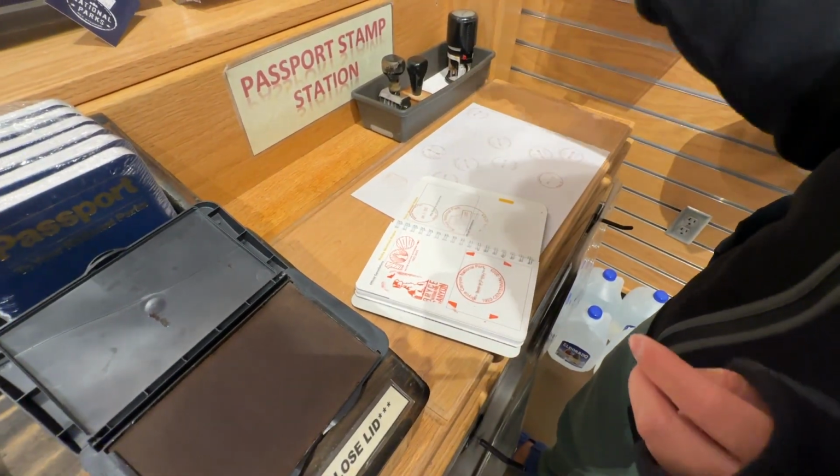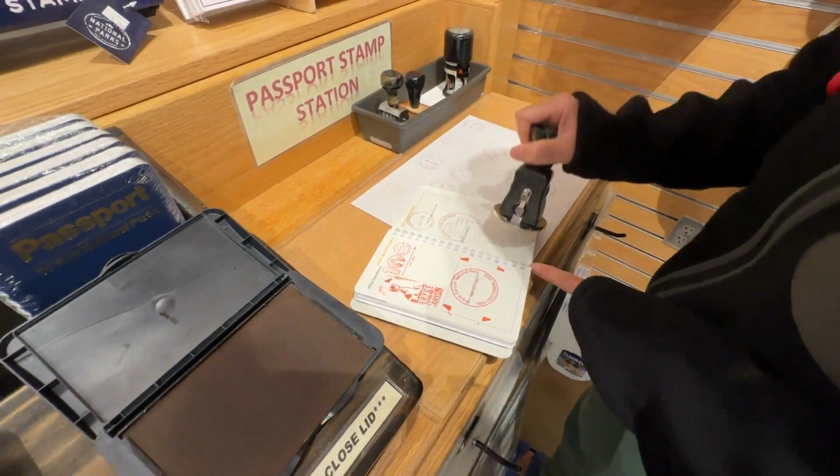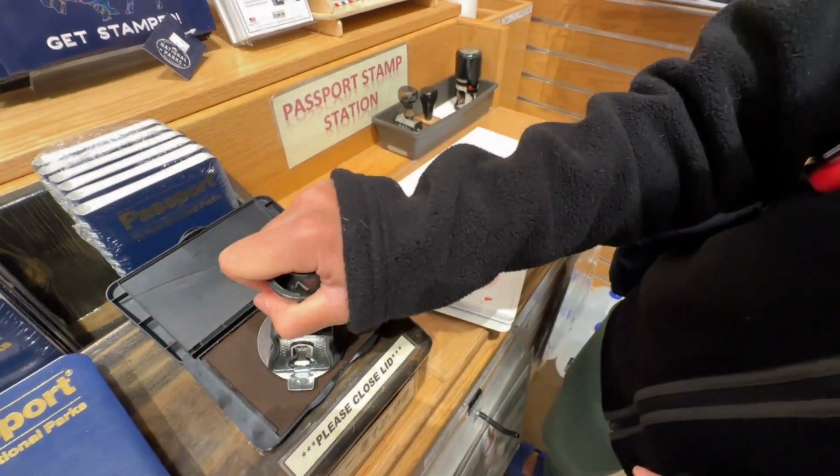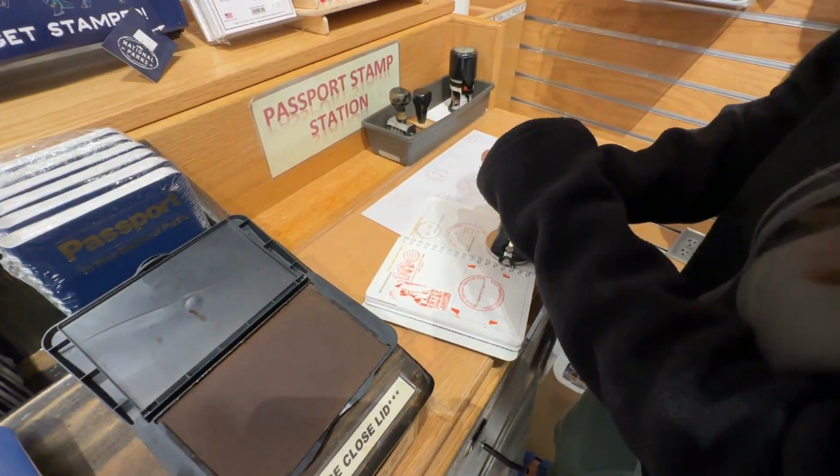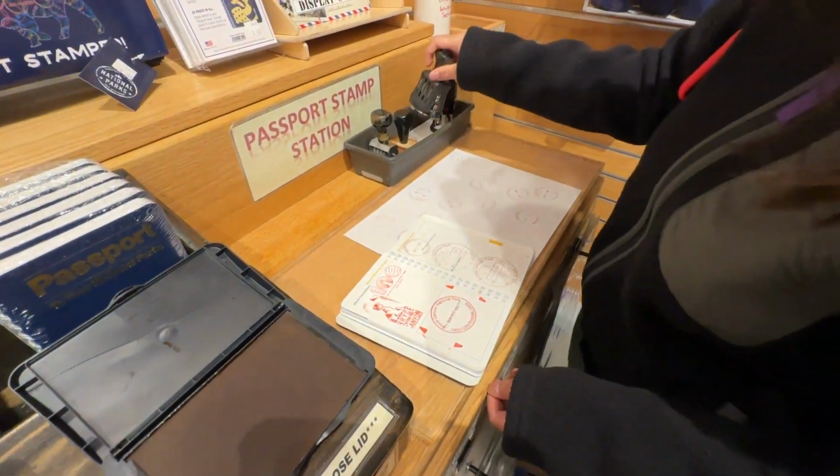The bean. Oh, that's it? Oh wait, why didn't it get in full? These might be dry. That's better. There we go.